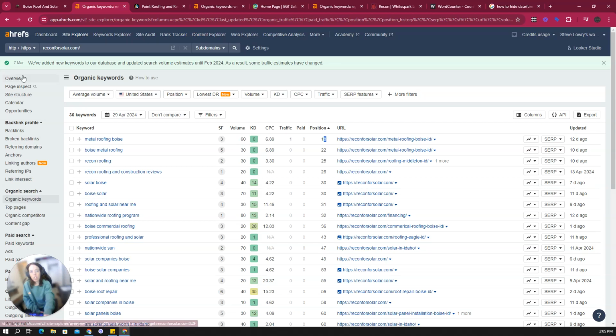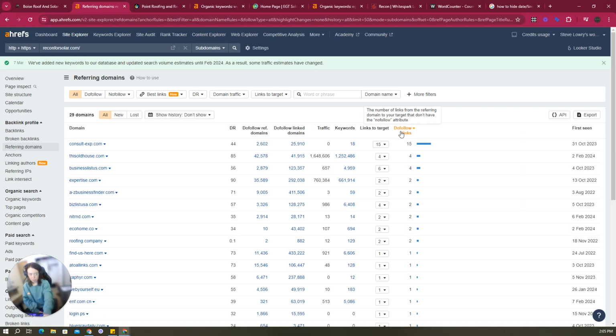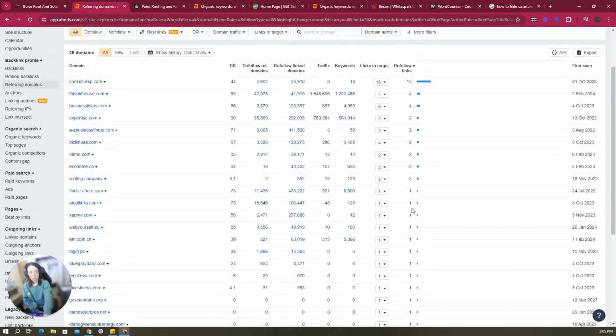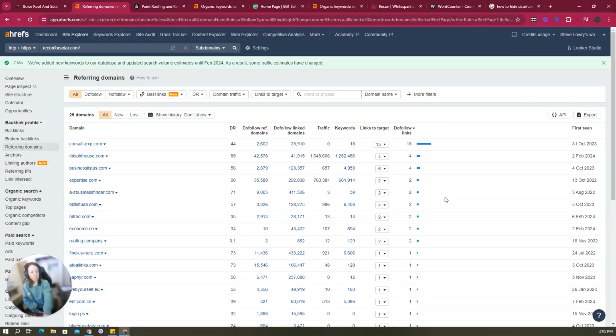So looking over at you and how you're doing with referring websites, Google only cares about do follow links. So they don't care about anything with a zero next to it. So you have about, looks like, let's see, 40 maybe here. So I mean, not too bad, but definitely could be improved upon.